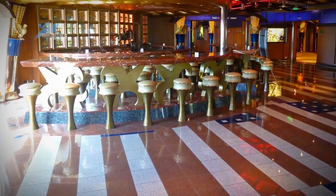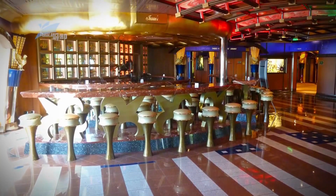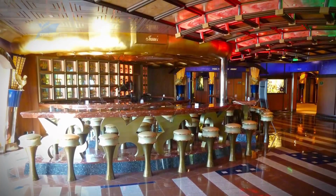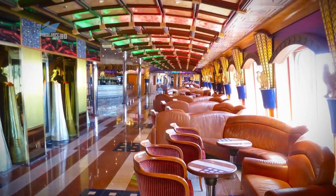At the aft end of the Valor Promenade, the slightly more subtle, 30-seat Jen's Wine Bar is dedicated to Joan of Arc. The bar support is comprised of her French coat of arms. This is a forward-facing view of the Valor Promenade.